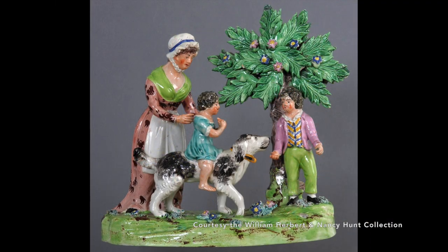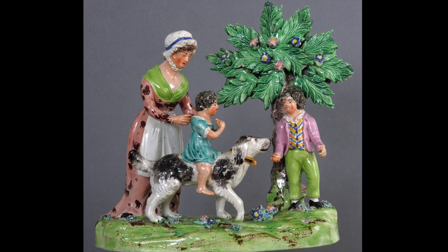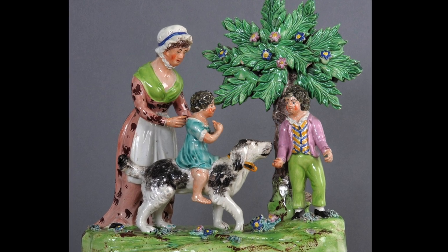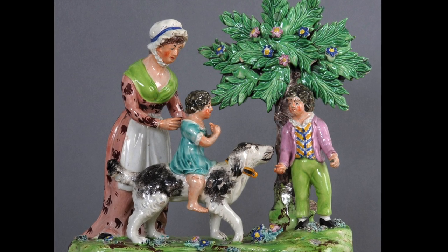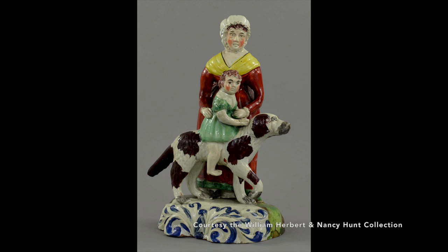This is the most stunning of mother-child groups. Although it's not marked, the distinctive glorious bocage leaves tell us that the potter John Walton made it. The sight of a child riding a dog was not uncommon in that day. Dogs were used to pull children's carts and invalids' carts and even commercial merchandise. On the same theme, an unidentified potter made this simpler version.